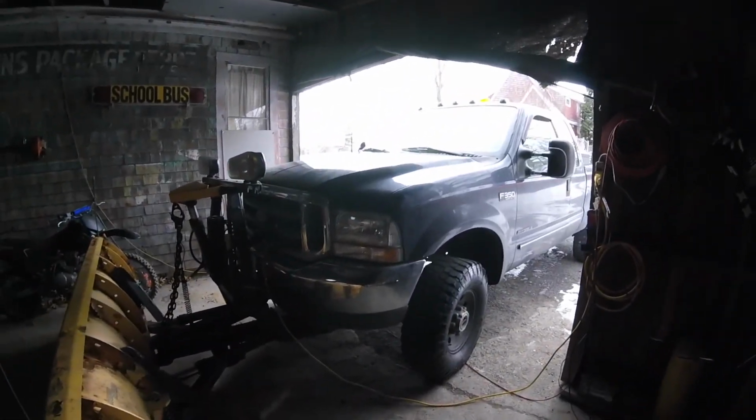So I've had some issues cold starting this old girl. She's got 278,000 miles, so she's definitely had a full life. And in recent weeks, it's been to the point where it'll kill the batteries before it starts, and that's not okay. So I've done a few things in the last week or so to hopefully combat that.